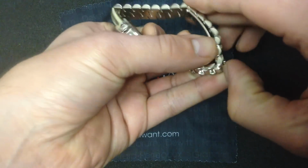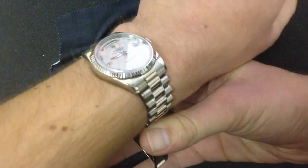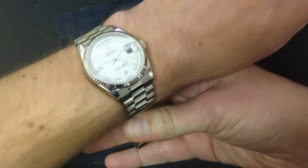So let me follow up and finish up with the wrist shot. The in-demand wrist shot that I'm always asked to provide. 36 millimeters. It wears bigger. It has a lot more wrist presence than that because of the way the dial visually extends into the bezel, those two being a similar colored metal.